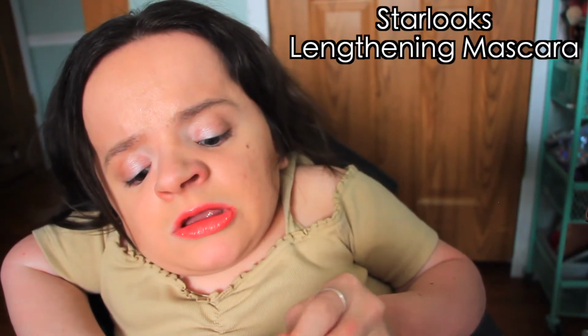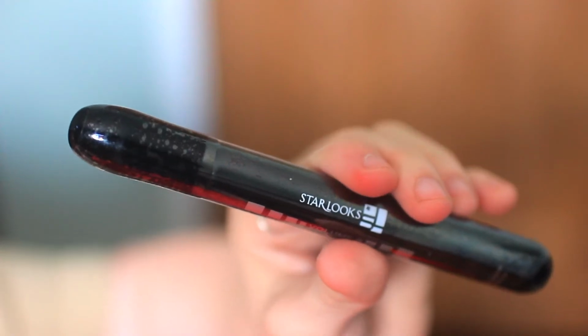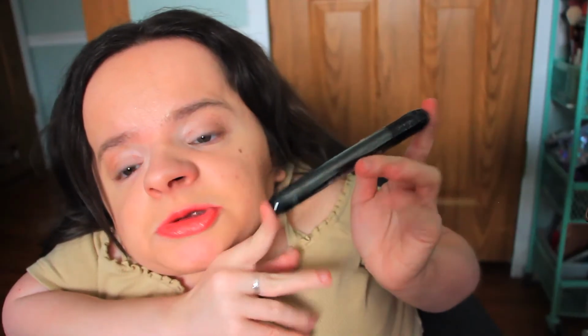The next product that I received in my Glow For It Sweet Sparkle beauty box is a mascara by the brand Starlooks. I'm really excited to try this out. This is the Volume Boost Mascara. Let's go ahead and see what it looks like. I've never tried a mascara from Starlooks, I don't believe. Could be wrong, but I don't think I have. The packaging is very interesting. I've never seen a mascara quite shaped like this. I'm actually going to wait to open this mascara until I do the tutorial.